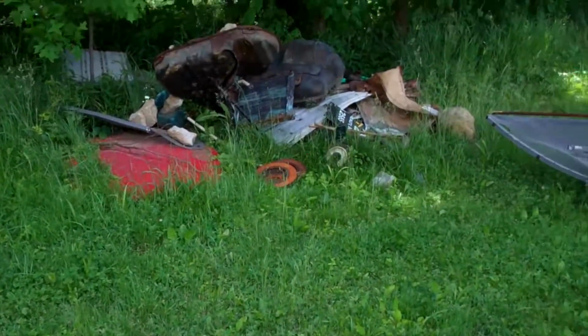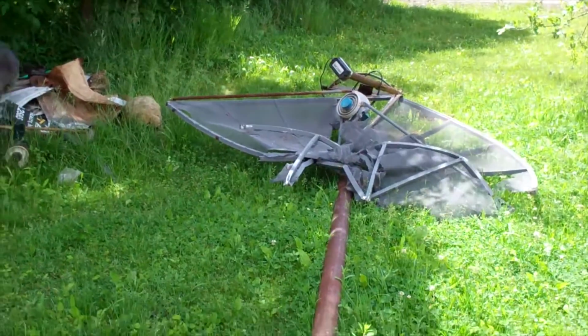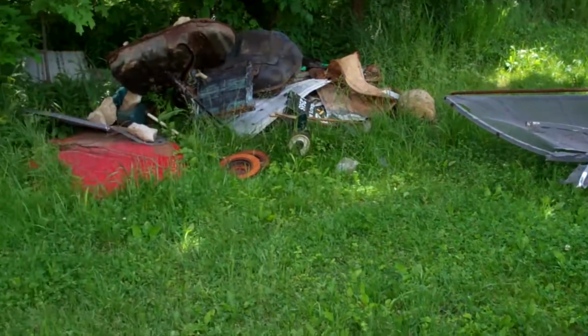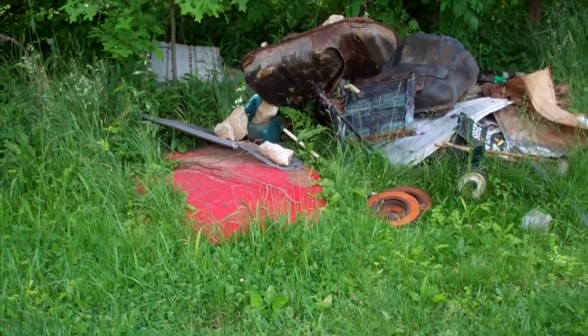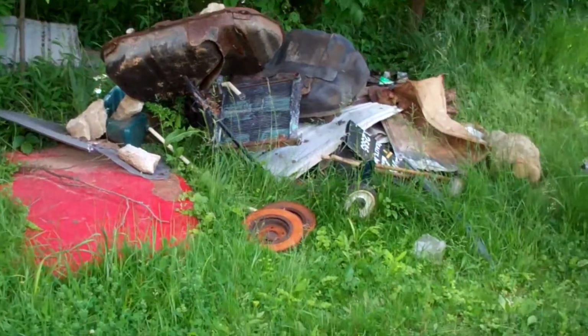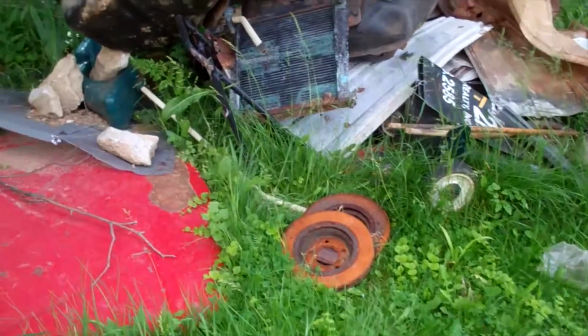See the rest of the scrap pile here. There's a satellite. I missed a satellite dish being up in the backyard. Dude, it was nice. Yeah, it's pretty much old pieces, parts from stuff and things that are no longer.